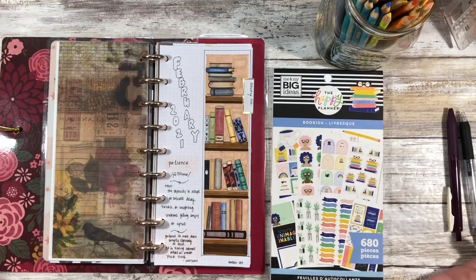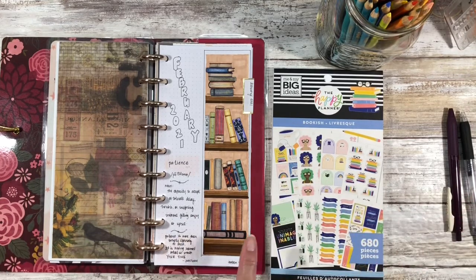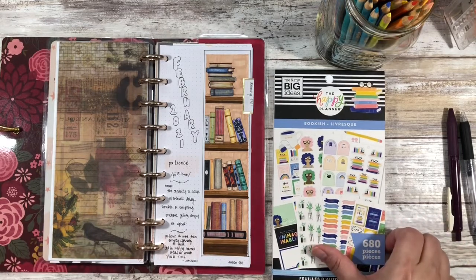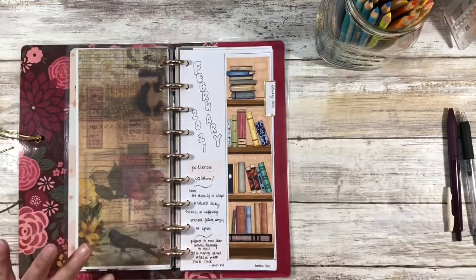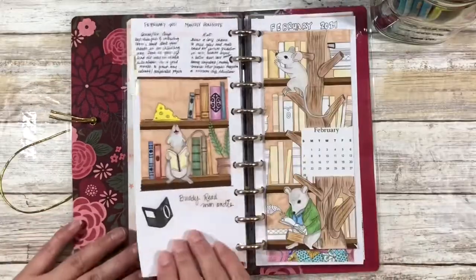I've never seen Blue's Clues. I don't know if they have a library, but I definitely lean more towards this than I do to that. But I got that from Zulily at a really good price, so yeah. But I wanted to point out how different it looks.